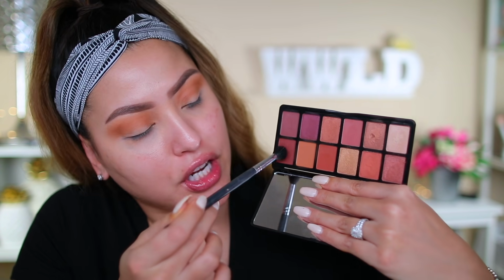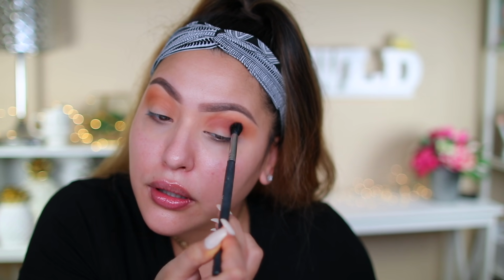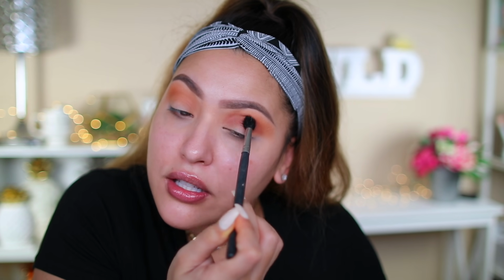Next, I'm going to bring this shade right here below my blown out crease. See how easily that blended out? It's like I barely touched it and it's already blending out. See, so you have a gradient from that warm orangey brown down into this mauvey burgundy. You guys, I'm terrible at describing shades. Sometimes I'm editing a video and I'm just thinking, I know what that shade was. Why would I call it that? I'm loving these shadows. So easy to blend out. Look how it's just like, whew.